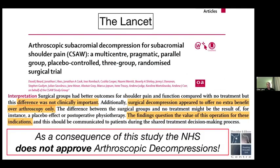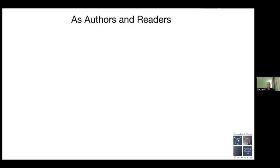And we know, and all the UK guys can tell you, that as a consequence of this study, the NHS in the UK does not approve arthroscopic decompressions, or you have to jump through many hoops in order to approve surgery for such a patient. And this gives a huge saving to the NHS and the government at the expense of the suffering of the patients. So as authors and readers, I think we always should keep our integrity.